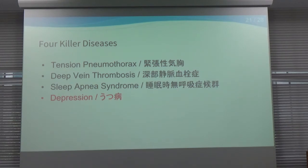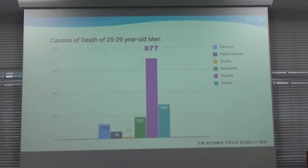And the last one is depression, うつ病. Of course, you all know what depression is, but here I'd like to emphasize the impact of depression. This figure shows the causes of death of 25 to 29-year-old men, just same as me. As you can see, the number of suicide is more than the sum of all other causes of death.